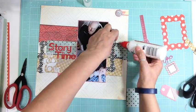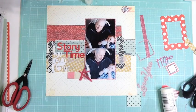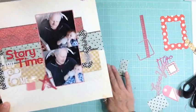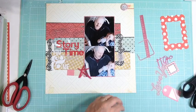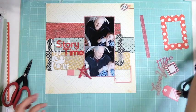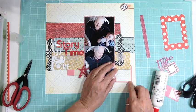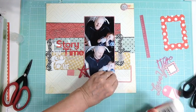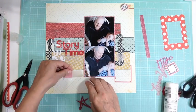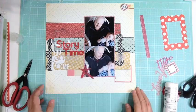Most of the time, I don't use my frames the way that they're supposed to, like put it in behind a photo. I usually cut them up and use them as a grounding element for an embellishment cluster, and I really like that. So now I'm going to take the rest of that and I'm going to put it at the bottom of the layout, and I'm going to put another little transparency that says adore you, and then I'm going to build another embellishment cluster in that corner.